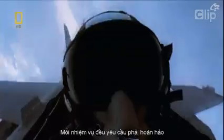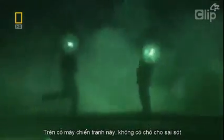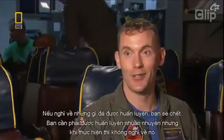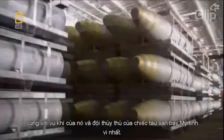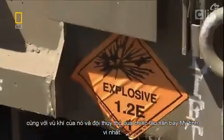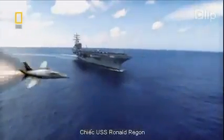Each mission demands perfection. On board this mobile war machine, there's no margin for error. You just revert to your training and don't think about it. If you think about it, you're going to be dead. We'll take an exclusive look at the aircraft, weapons, and sailors aboard the US Navy's most sophisticated supercarrier, the USS Ronald Reagan.